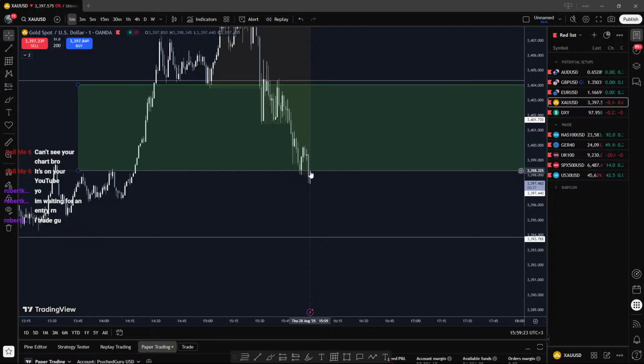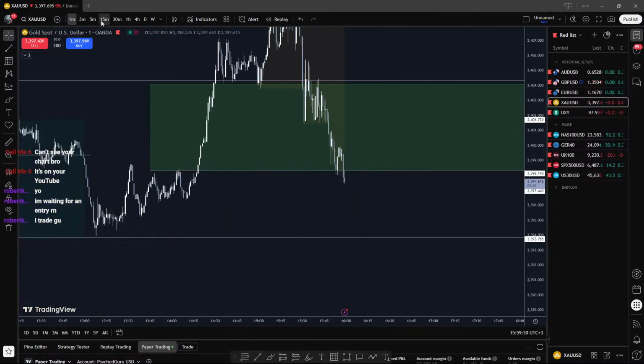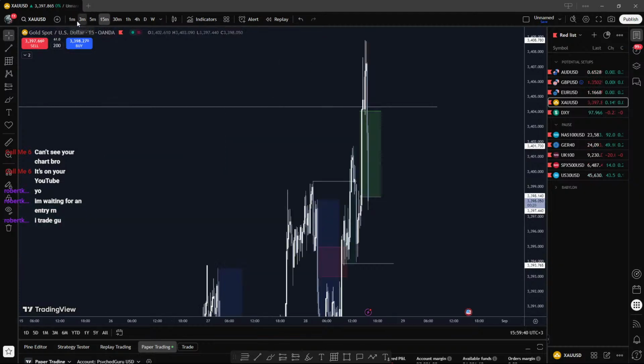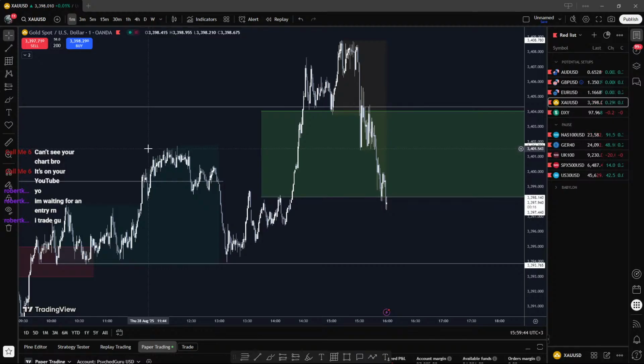Ooh, this already looks good, like this gap here, but we need to wait for a retracement if we even get it. If we don't, it is what it is. If we didn't have this 50-minute inversion, it would have been a clean trade. I would have taken it, but shorting into a 50-minute bullish gap is usually risky. It's very risky most of the time.